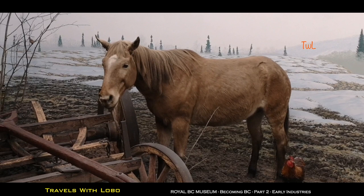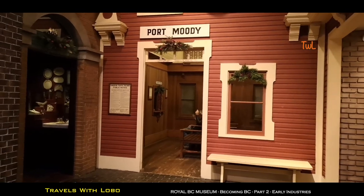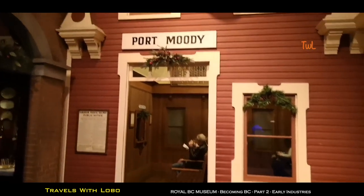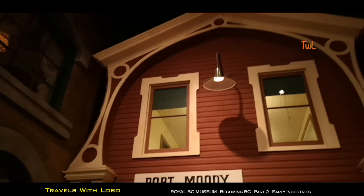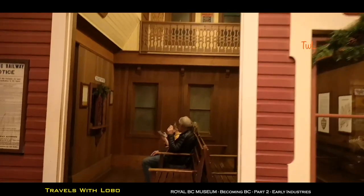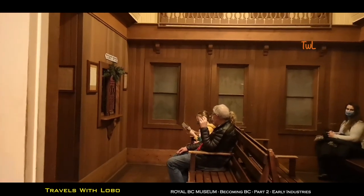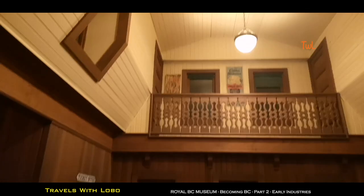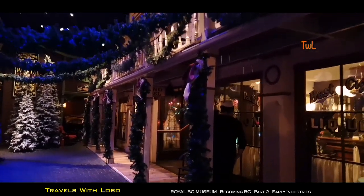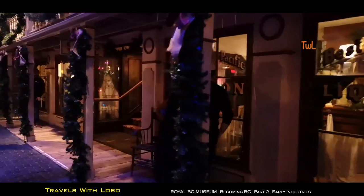This idyllic scene, and it truly is idyllic, we are thrown into the Port Moody Railway Station. Why Port Moody Railway Station? Because that was the end of the Transcontinental Railway. The first Transcontinental Railway was built by Canadian Pacific Railways. The last spike, mark that, on November the 7th, 1885. And from there, we enter into magical Old Town and the Grand Hotel.